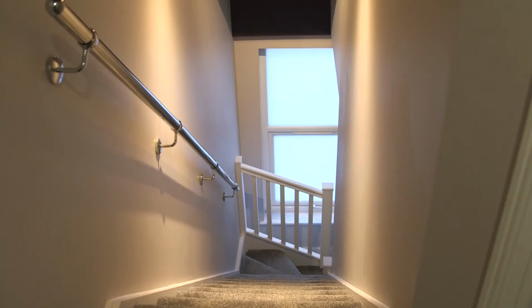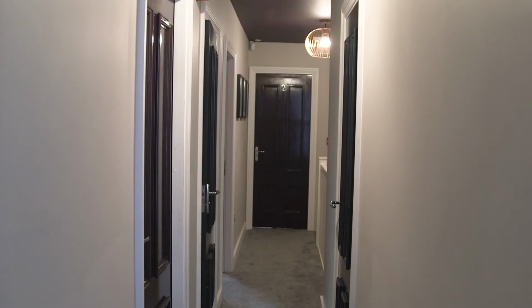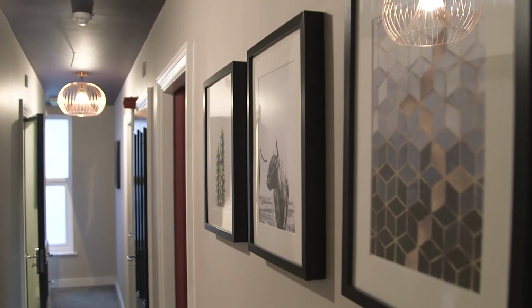So what we're seeing here is an example of how to do a loft conversion in a property like this. What we're originally standing in was the original master bedroom here. But we've created this corridor that extends through it, and then we've taken this space here to put a return that goes back up into the loft area. Here you can see that's where the original master bedroom window would have been.